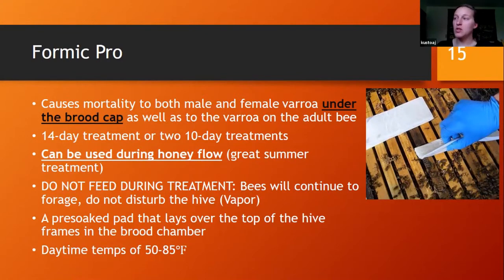And another reason we want to do that is because the Checkmite Plus and the Apistan, the theory is why both of those treatments are now non-effective on varroa mites is because they were used too much and they were used incorrectly. So we really stress use these treatments correctly and rotate through your treatments, because Formic Pro and Mite Away Quick Strips are fantastic summer treatments because you can use them during the honey flow. You can use them when your honey supers are on. They kill mites that are under the brood cap as well as mites that are running around your hive. So it really encompasses your whole hive. And this is definitely a treatment that we don't want to end up losing for some reason down the road.